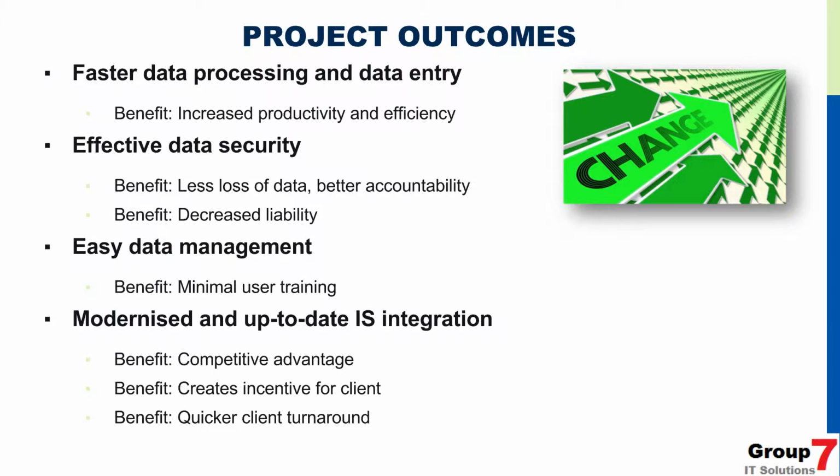Another outcome is increased data security. Particularly in this day and age, confidentiality of information is crucial, and this system increases the level of data security otherwise available. And you can see that this results in less loss of data and decreased liability.